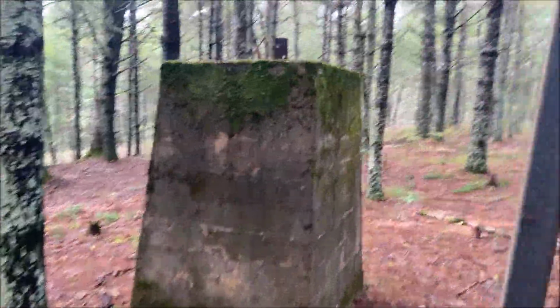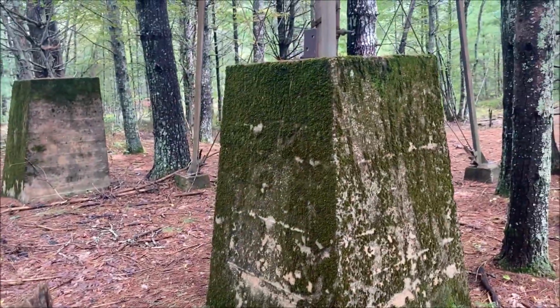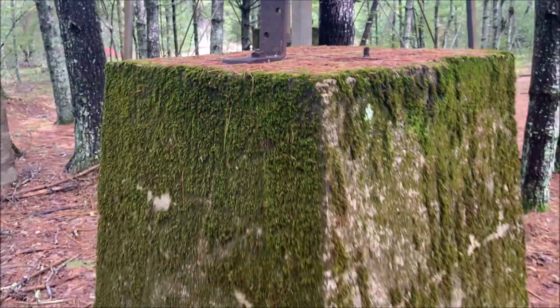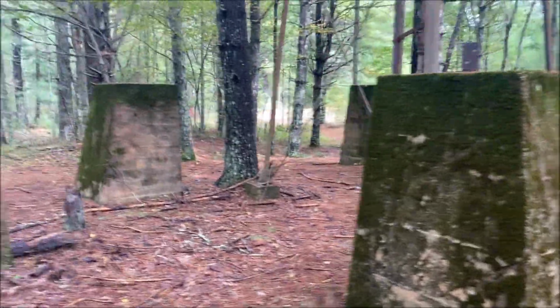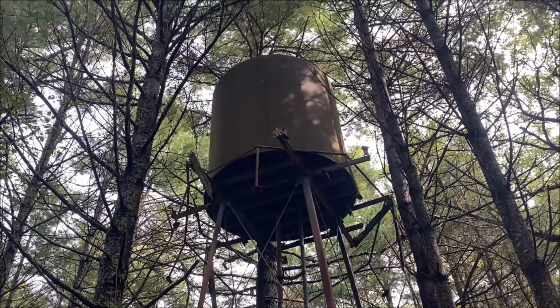Let's take a look at one of these concrete slabs though. I'm kind of curious what this is. This really reminds me of a concrete slab, or a series of them that I saw at another abandoned location. I think it was the Hartford Woolen Mill in Newport, New Hampshire. That place had a bunch of these things. At that time I didn't know what they were either. So if anyone knows, please enlighten me in the comments. Really cool though, the abandoned water tower.